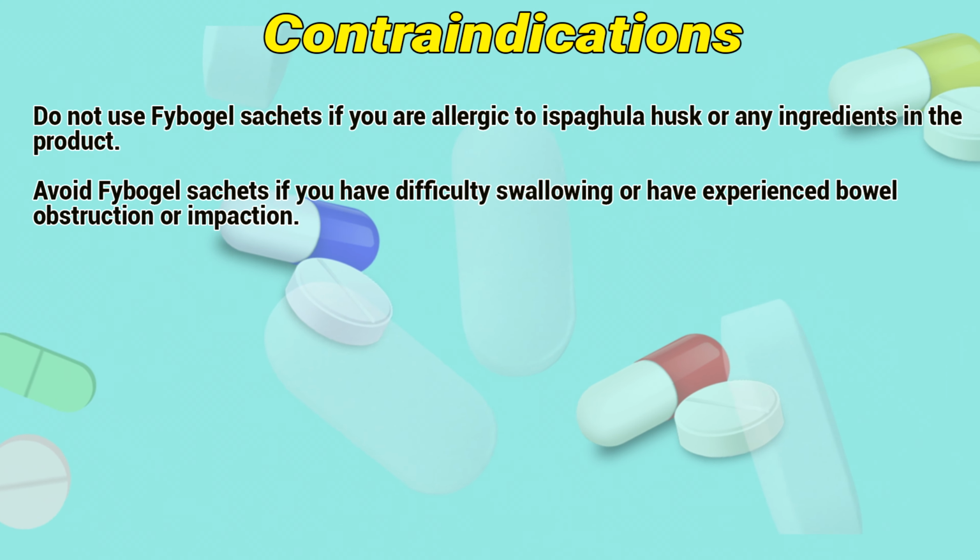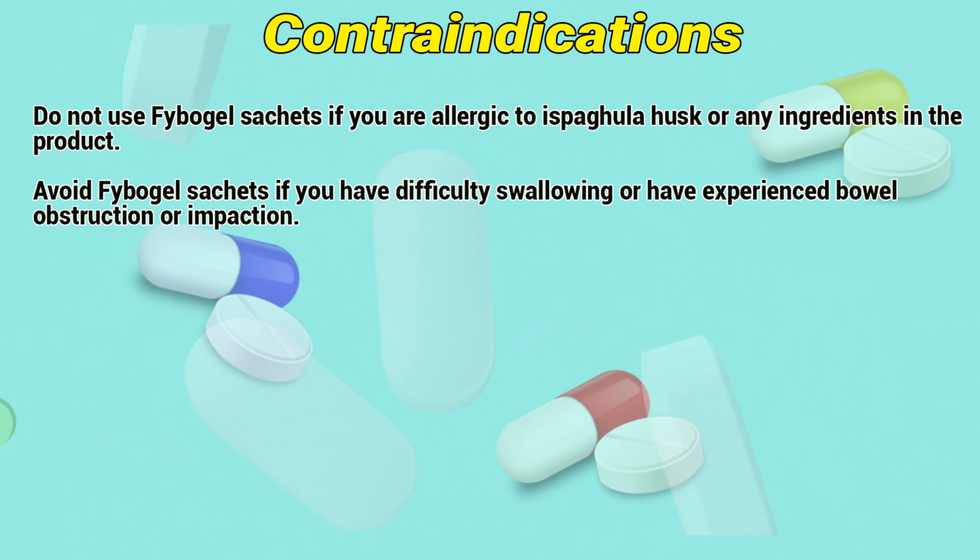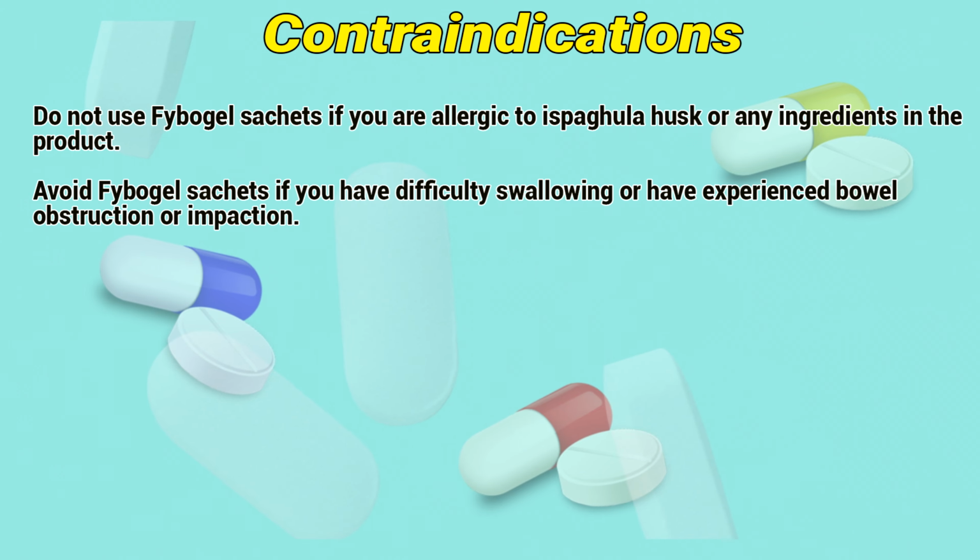Contraindications: Don't use Fybogel sachets if you are allergic to ispaghula husk or any ingredients in the product. Avoid Fybogel sachets if you have difficulty swallowing or have experienced bowel obstruction or impaction.